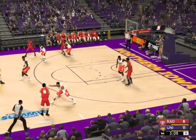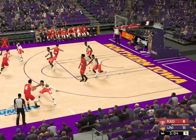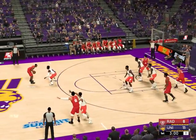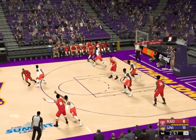Rondo kicks to Hernan Gomez. Passes it to Rondo. On the wing, Jackson.